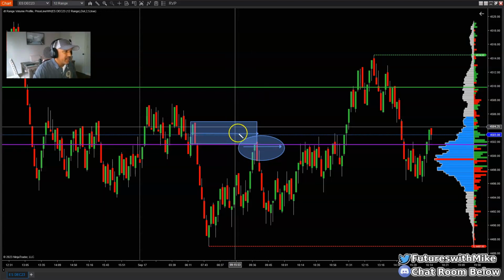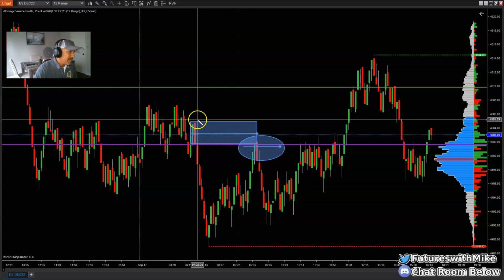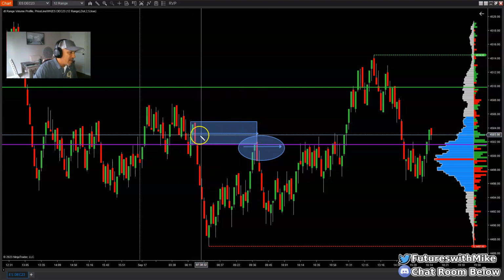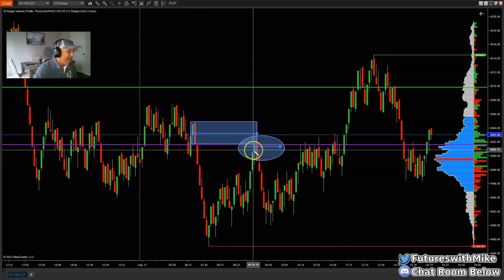So there's 3 areas here. You got one at the back end of the area of supply, right above the back end of supply, the halfway point of the area of supply, or at the halfway point of that last bullish up candle that taps into the actual supply zone in this case here.